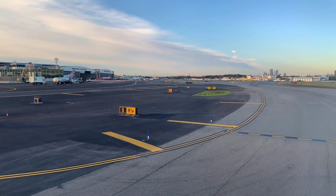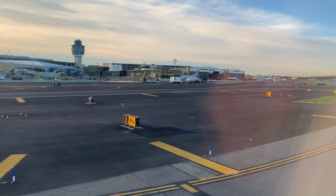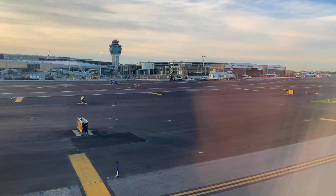We're being asked to hold short of taxiway Echo because it's at taxiway Echo where we'll need to follow another plane to the runway that just left Terminal B.